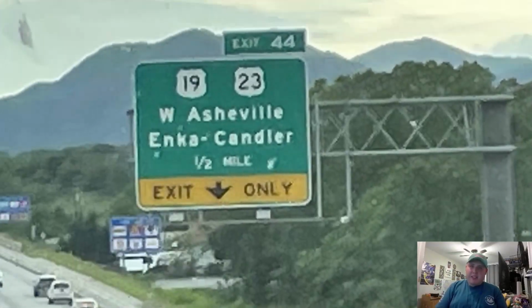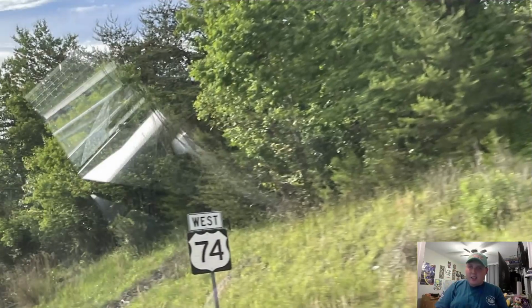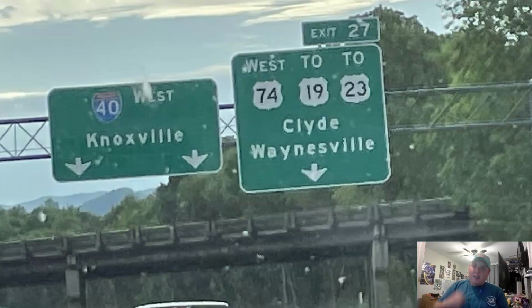And then here we meet with US Highway 19 and 23, as they're going to be concurrent with each other, and our parallel road as we head towards the Waynesville area. And then we can see here that we're on Interstate 40 still, but apparently NCDOT doesn't have a shield up for Interstate 40, just for US 74. And here is where US 74 splits off from Interstate 40, as it's being signed for Clyde and Waynesville, and we're not just being signed solely west for Knoxville.